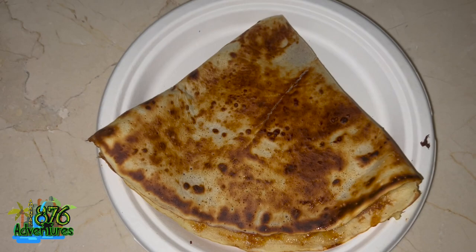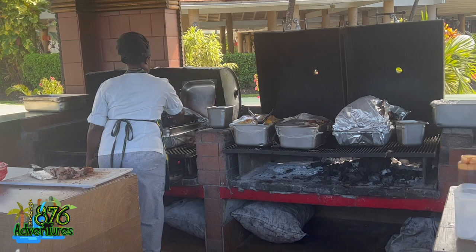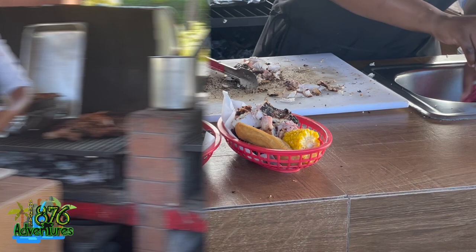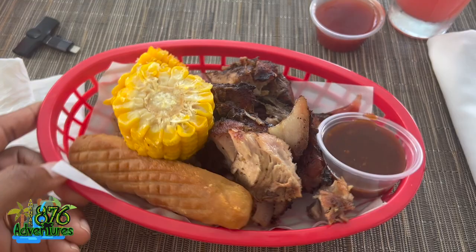This is the jerk hut. Now if you come to a hotel in Jamaica, it's just mandatory for there to be a jerk hut, right? Every hotel is going to have a jerk station, and as with every other hotel, this hotel had a jerk station. They had jerk chicken as well as jerk pork. So I went ahead and got some jerk pork, which is this right here. And I'm telling you, it was very good, very succulent. They gave us some sweet corn with it as well as festivals. So, 10 out of 10 for the jerk hut. 10 out of 10.